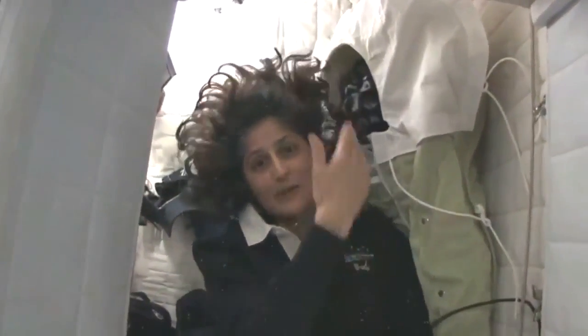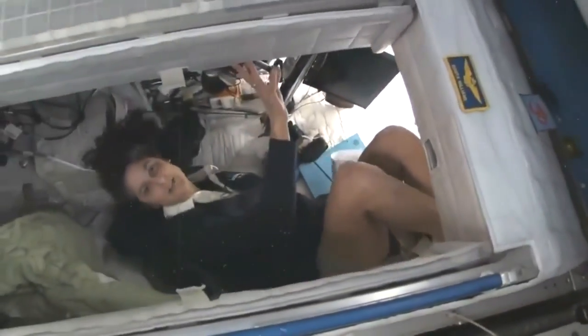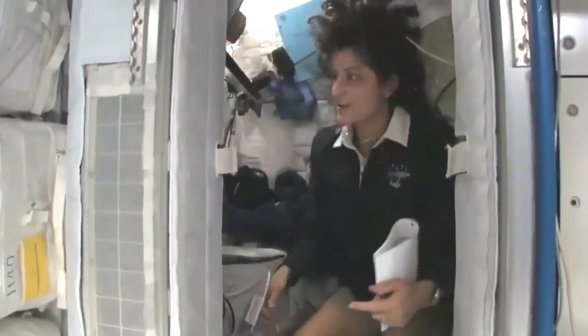But you can sleep in any orientation. I have it feeling like I'm standing up right now, but like you saw, I'm on the floor. It doesn't matter if I turn over and sleep upside down. I don't have any sensation in my head that tells me I'm upside down, so it really doesn't matter.